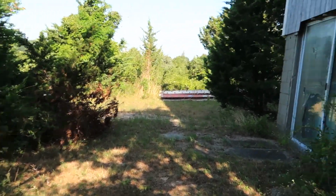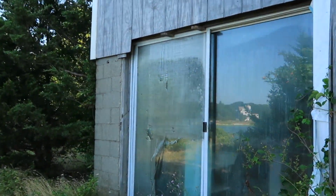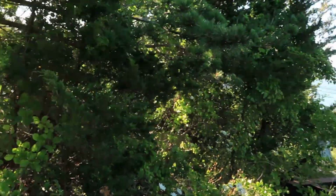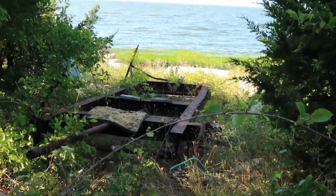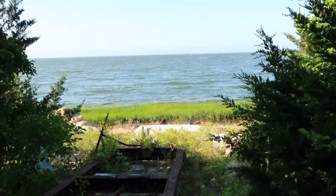So if we come through this bunch of trees, which also needs to be dealt with, this is the base of the boathouse, which looks horrible now, but there used to be a big door that slid across this, and this used to not exist. It used to be just two opening spaces, and then you'll see there's a railroad track, and here's a giant metal train cart, and that leads down into the sea, our railroad tracks.